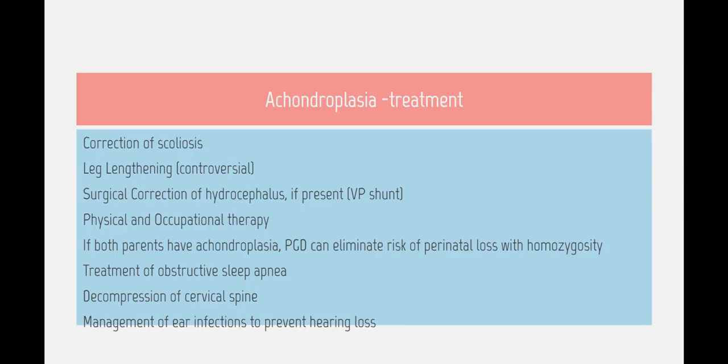And then, of course, supportive therapy like physical and occupational therapy to help that child grow and develop and achieve their milestones. Now, if both parents have achondroplasia, it's usually considered wise to seek the assistance of a genetic counselor and determine if they want to do pre-implantation genetic diagnosis and IVF to eliminate the risk of recurrent perinatal loss, because if both parents contribute that dominant allele, the embryo cannot develop. And so they might have recurrent perinatal loss early in pregnancy.